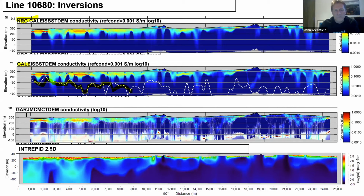Then they whack it through the ANU supercomputer to come up with a Monte Carlo inversion. You get even more information out of that, and it helps you look at what is more likely to be real and what's artifact.